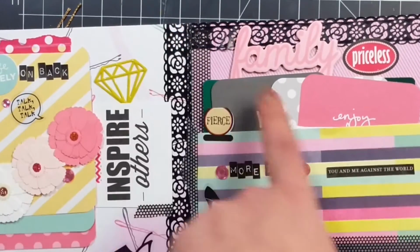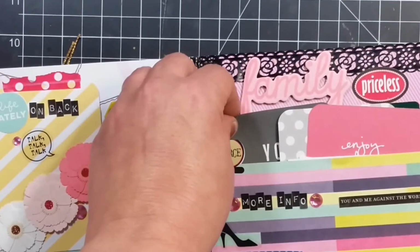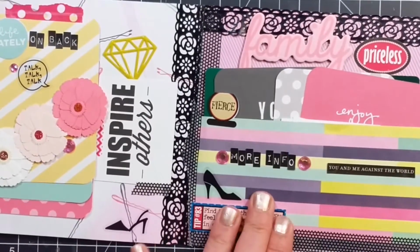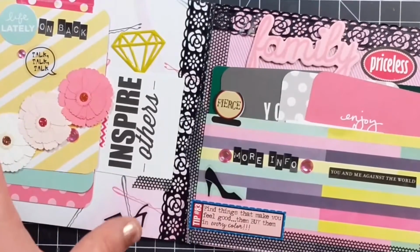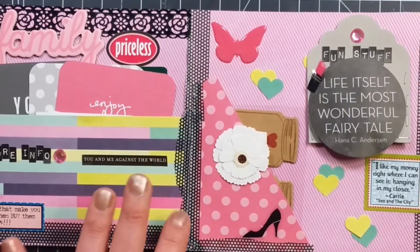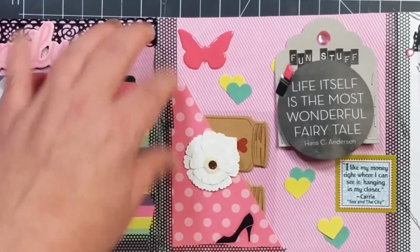This one says family. There's some goodies back behind here, and then there is another note where I was telling whoever I'm going to send this to more about my family. And actually, I wrote in three spots and still hardly said anything. So, I don't know. I wasn't sure what I was doing, and this is just as good as it's going to be this time around.